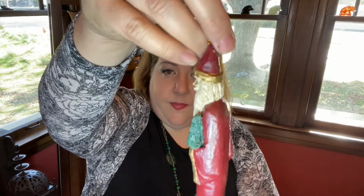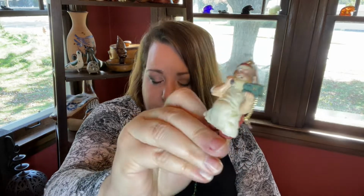And there's some other cool kind of ornaments, skinny Santa ornaments. Most of them are resin, not worth a lot. Here's a skinny angel. Another skinny angel in red. And then quite a few of these little Santas. These are made of some sort of plastic, but they're cute. Definitely got some age to them.